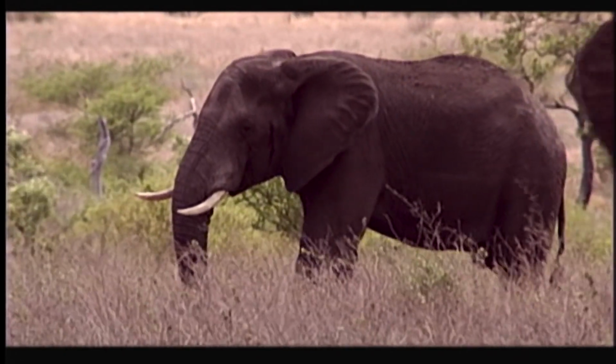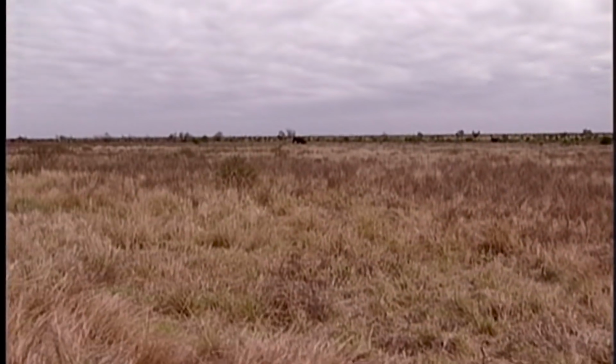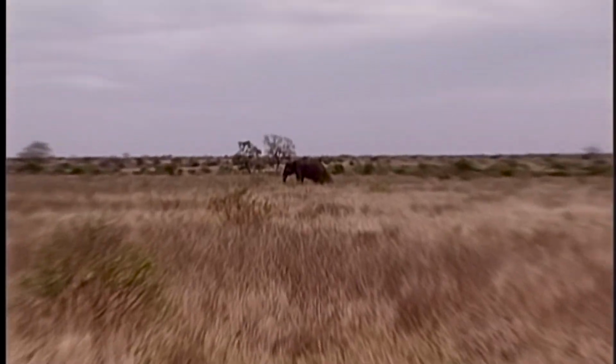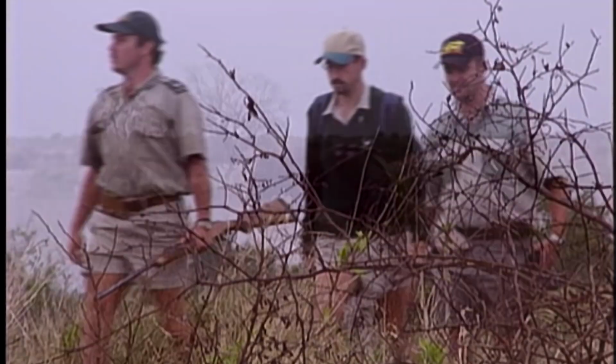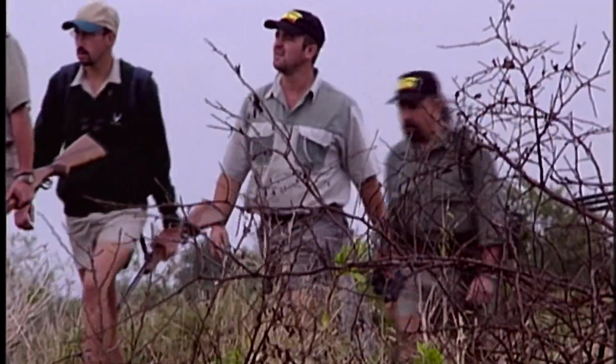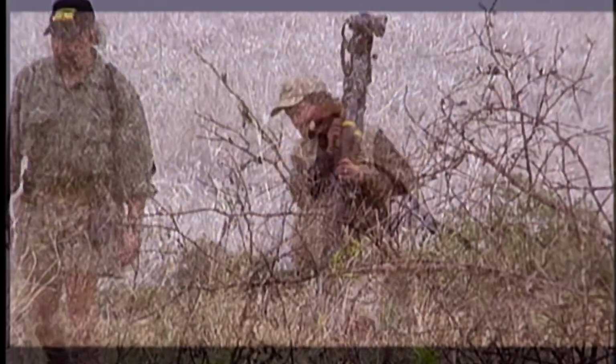It's one spectacular view after another. That's it, another one of the big 5 down, eh? Yes, one. Good. Let's get back at it. I can see why no one's allowed to go tracking through Kruger on their own.